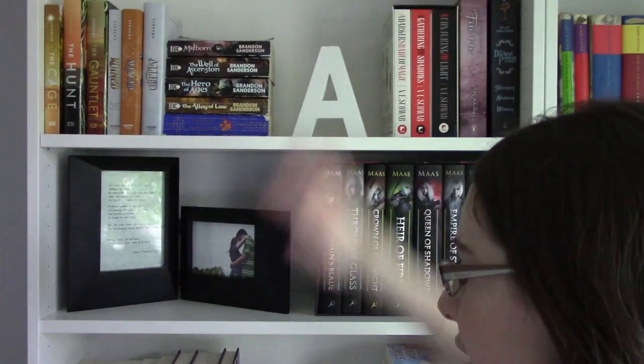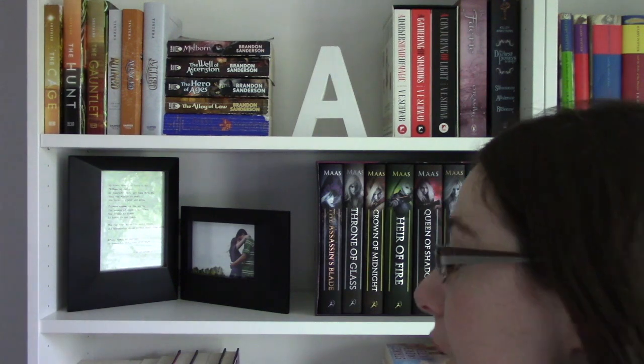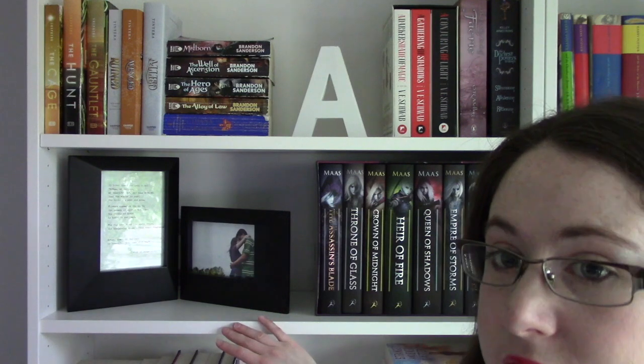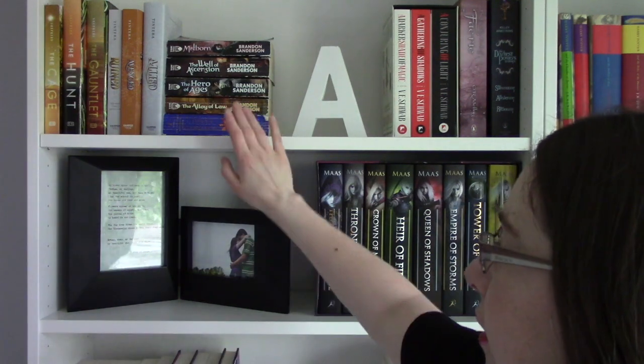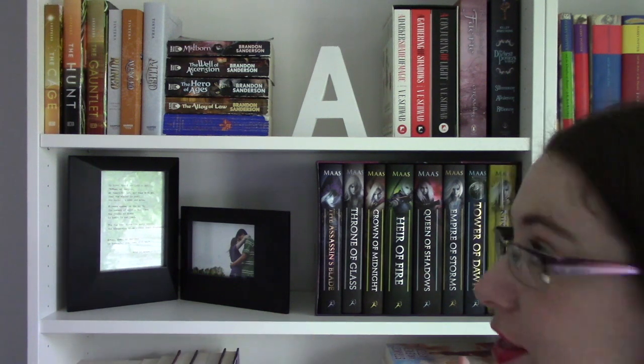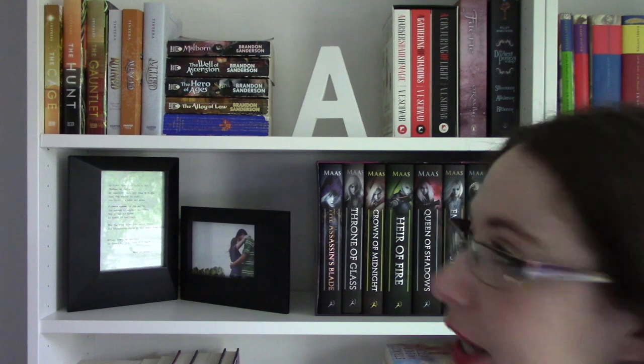Like I said, the left bookshelf is just my TBR shelf. These are all the books that I have not read yet. On the first 3 shelves, you can't see the third shelf, but at least the first 2 are series that I have the entirety of. So I have every single book in the series, but I just have not read them yet.